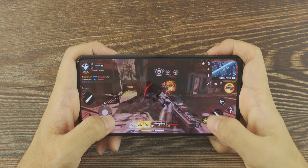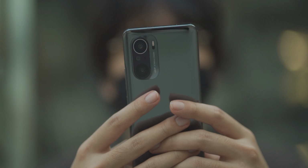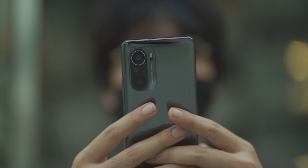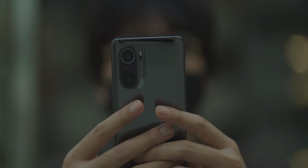This phone comes with a 4520 mAh battery, together with a 33 watt fast charge capability, which is pretty standard for the most part. You'll easily go through a full day of usage with a single charge, but if you game a lot, then that's a different story.